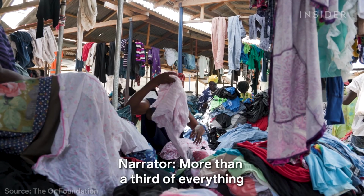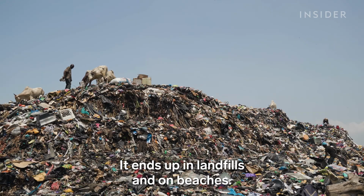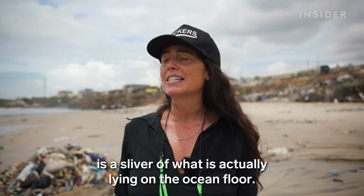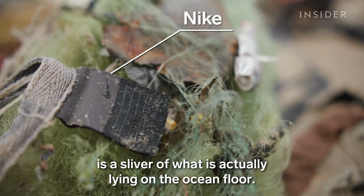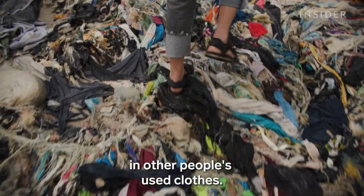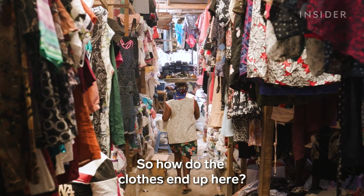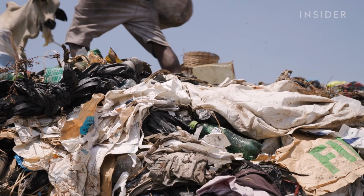More than a third of everything that enters Kantamanto leaves as waste. It ends up in landfills and on beaches. So what we believe is that what you're seeing is a sliver of what is actually lying on the ocean floor. Now, Ghana's capital is drowning in other people's used clothes. So how do the clothes end up here? And why do so much of the leftovers become worldwide waste?